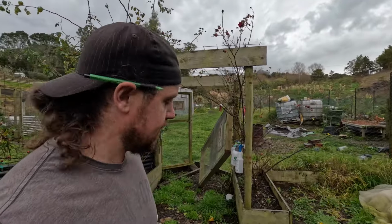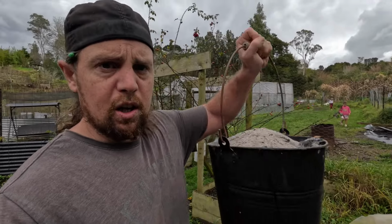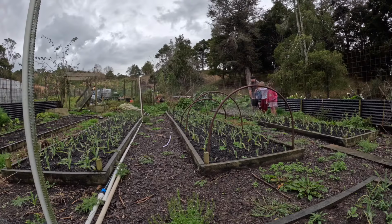Okay, it's the next day. I've rounded up some minions with me, I got half of them anyway. We're just going to put some wood ashes around all of our garlic here, and then we're going to get back nice and dry, warm in the greenhouse. Okay guys, let me show you what you guys are going to be doing.